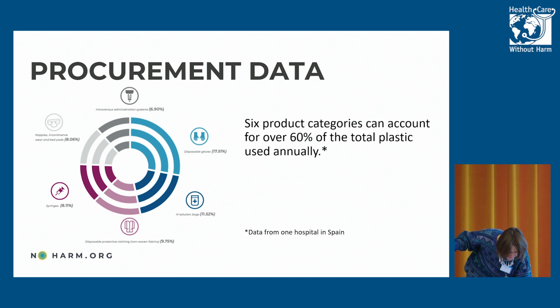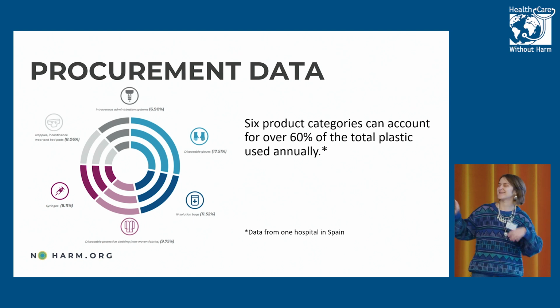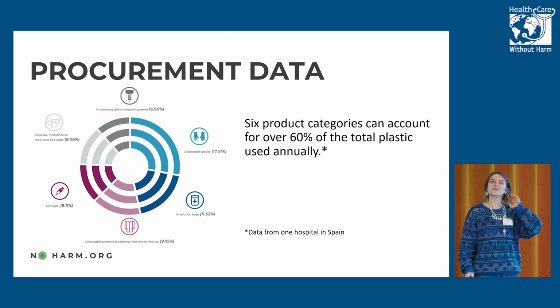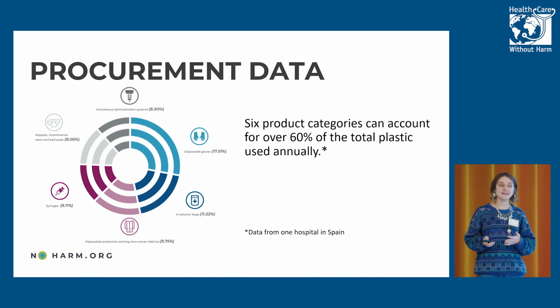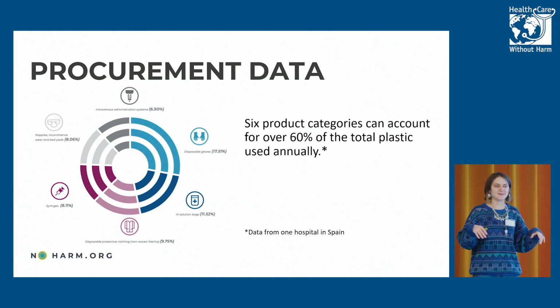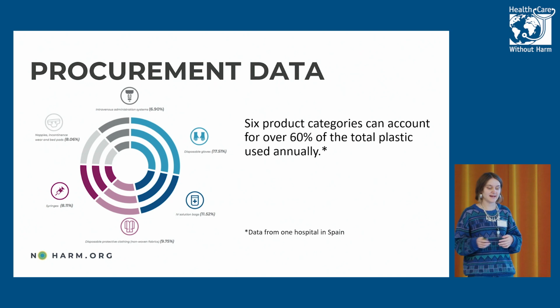Okay, moving on to the plastics that we find in the healthcare sector. We will go back to the health impacts in a little bit, just after this. Three years ago, we did a project towards plastic-free healthcare. During this project, we conducted waste audits, and we also looked at procurement data from a few hospitals that were working with us, to make an overview of the plastic items that are found the most in healthcare. This is the data from one of the hospitals, but it was very interesting to see, and I think also quite representative for all the others as well.